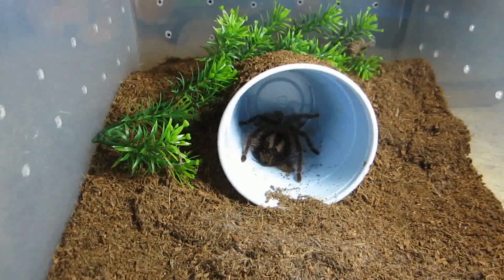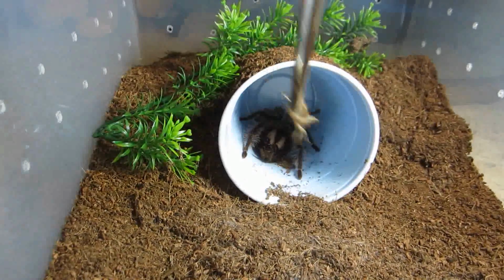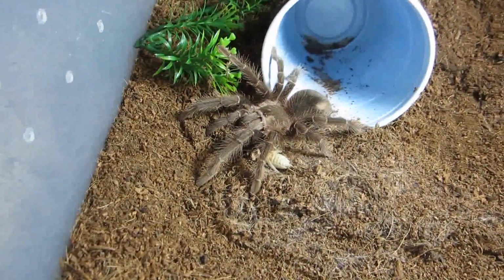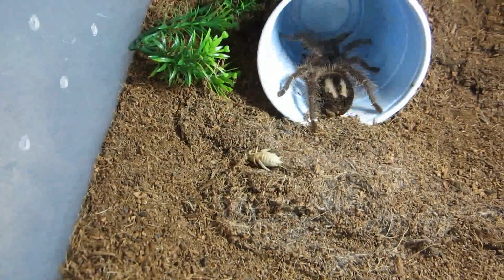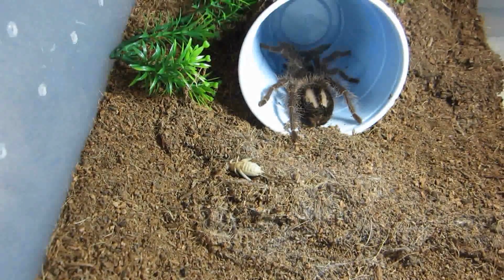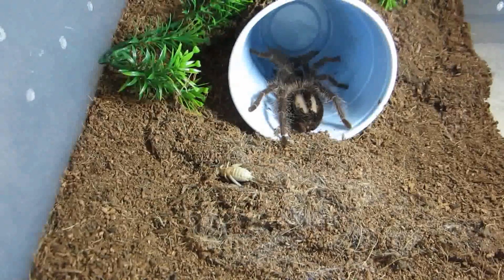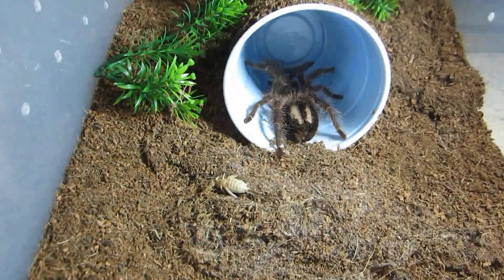Next. Here's my Lasiodora parahybana, the salmon pink bird eater. Oh, you tricked it. What do they give these crickets to eat at that pet store? Something to make them smarter.